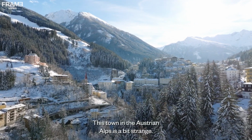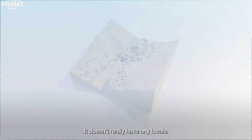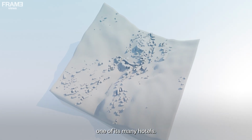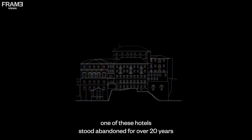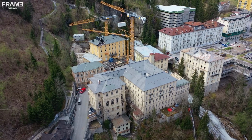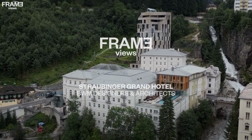This town in the Austrian Alps is a bit strange. It doesn't really have any locals. Only temporary residents come to visit one of its many hotels. Next to the picturesque waterfall, one of these hotels stood abandoned for over 20 years and was slowly collapsing. But it was brought back to life.